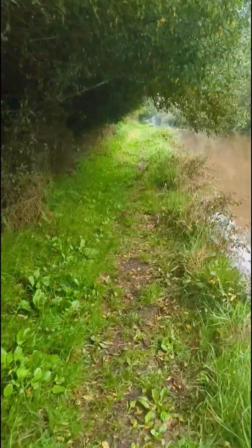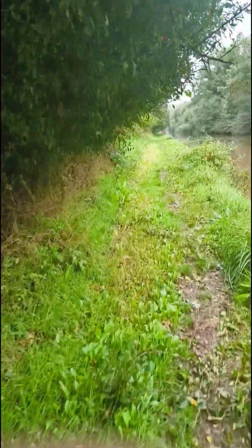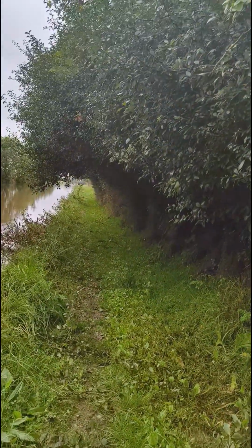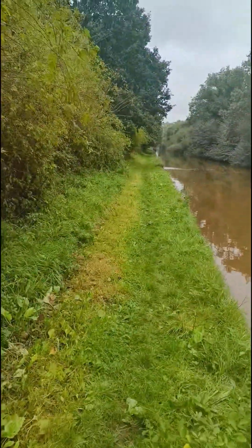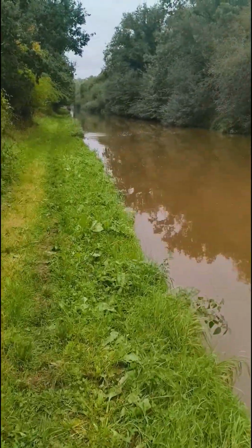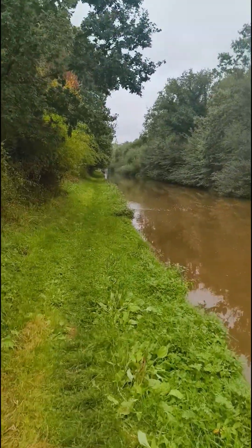My bag's got snagged. This is ridiculous. Bag keeps getting caught. Oh, the fruit. As you can see, it's just ridiculous how far these bushes overhang the path really, and in a lot of places we've opened up again a little bit now, but we're coming up to another marina on the right hand side where people can park their canal boats and stuff.